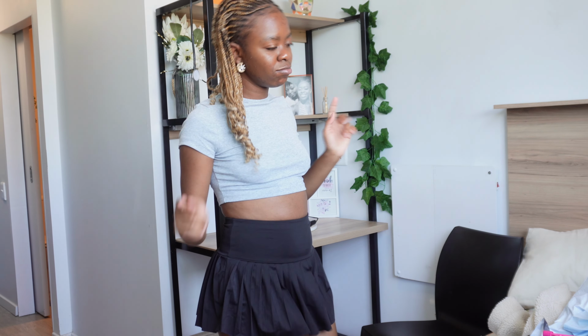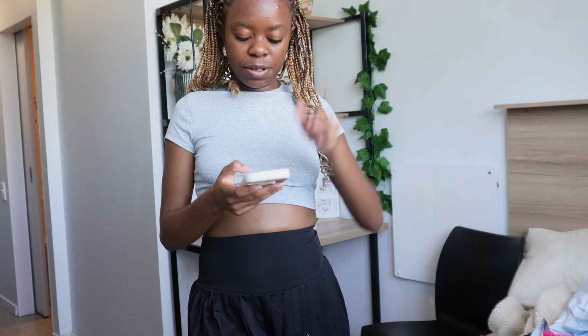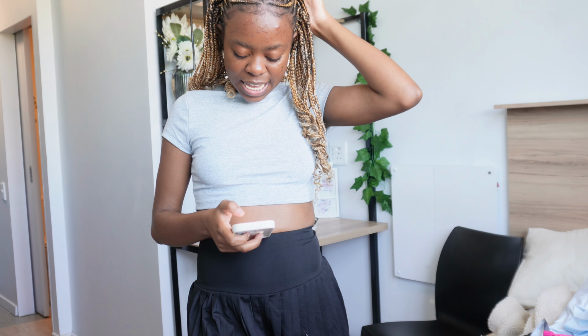Oh my god. I'm just not a fan of the quality of the skirt. Would I get it again? No. No, absolutely no. And then the price of the skirt is 126 rands. That is the price of the skirt from SHEIN. Keep in mind, this is a size small.